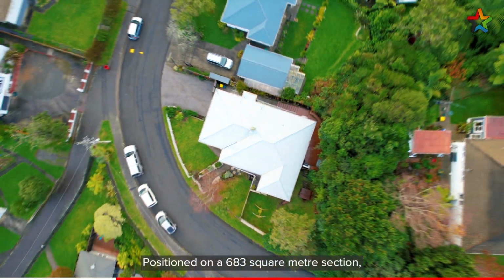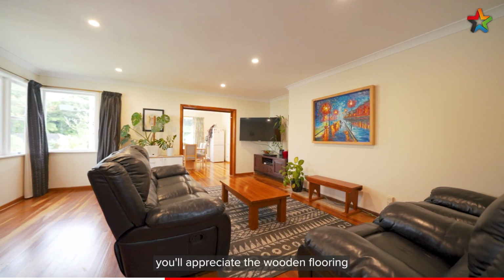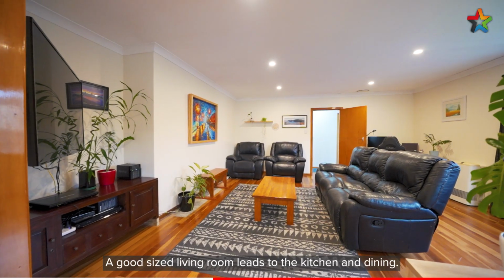Positioned on a 683 square metre section, this home offers plenty of space. Making your way inside, you'll appreciate the wooden flooring, which looks great and offers low allergy living. A good sized living room leads to the kitchen and dining.